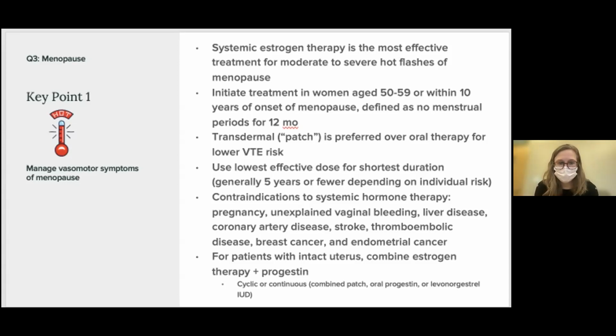And then I just wanted to say that up to 50% of women experience hot flashes during menopause, but they do generally resolve spontaneously within a few years. So as awful as they are, and we do need to take them very seriously, you're not necessarily signing your patient up for treatment forever. Most do resolve within a few years.